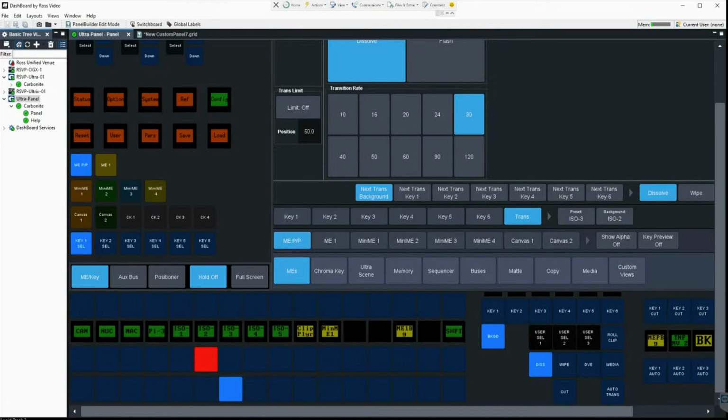Now this screen, like I showed you earlier, for the Ross hardware stuff, when I put ISO 1 in program, that's going to be reflected across all dashboards talking to this machine. So it's not like it would get in a funky state where one person thought that something else was in program. It's bidirectional, where that info would travel to all those dashboards that are controlling that.